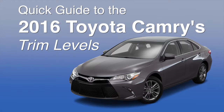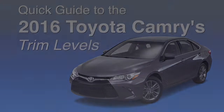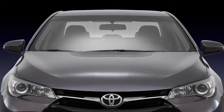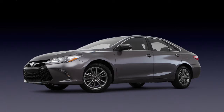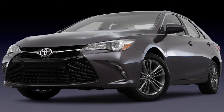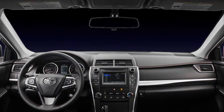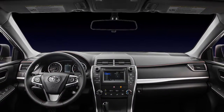Here's Houston's quick guide to the 2016 Toyota Camry's 5 trim levels. The LE is equipped with features like automatic headlights, heated mirrors, N-Tune audio, and 8-way power driver's seat with 2-way power lumbar support. The SE adds sport-themed styling, leather-trimmed steering wheel with paddle shifters, sport-tuned suspension, and driver info display.